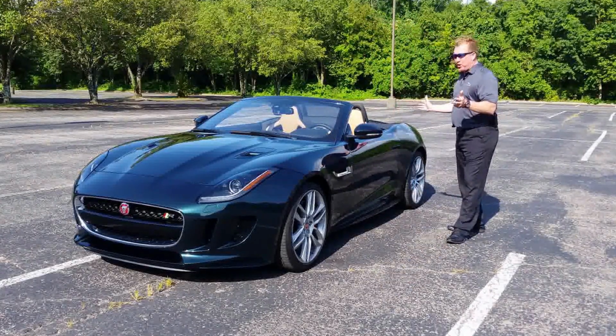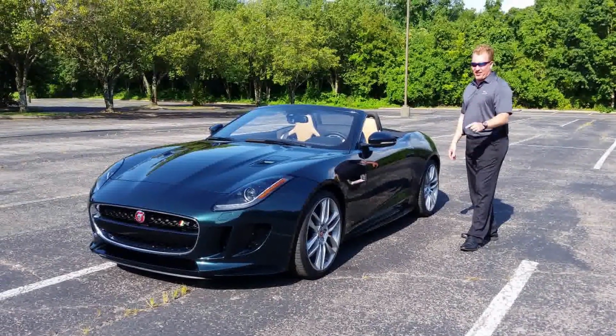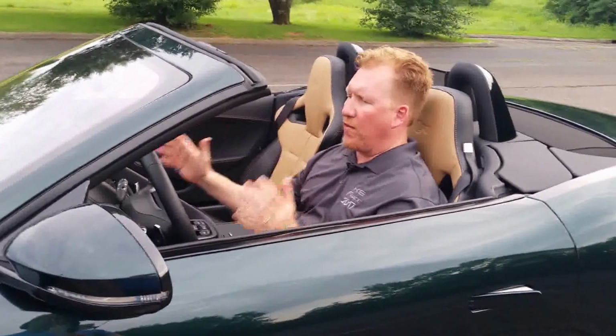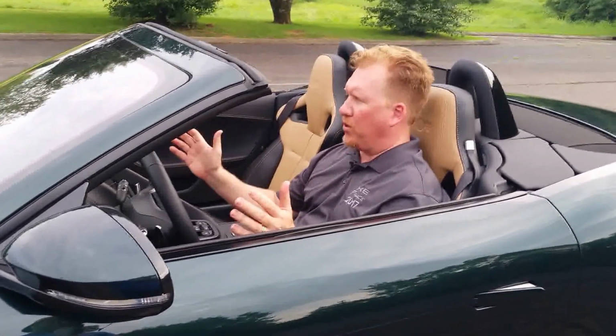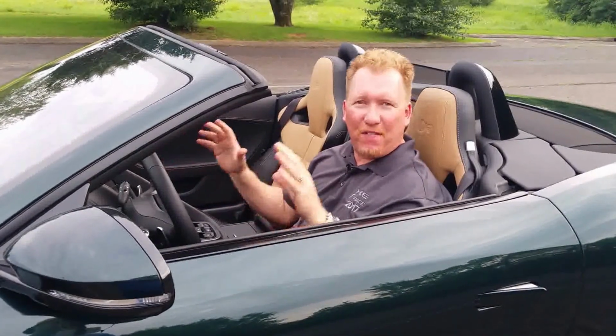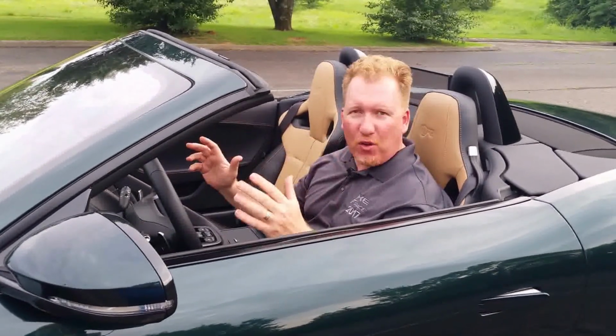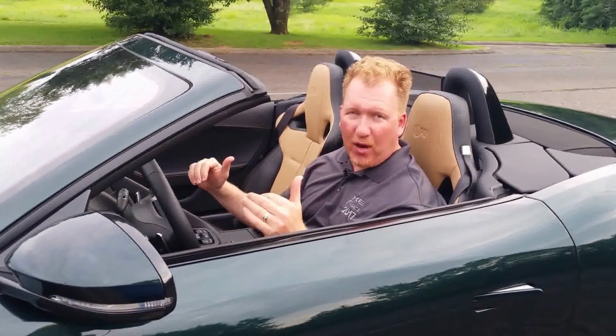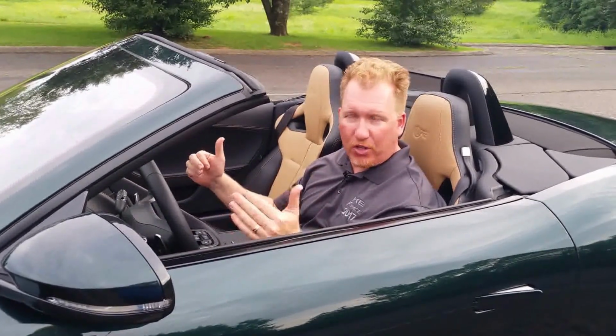We're going to check this beautiful machine out, and you're going to love it. Let's check out the interior. First of all, comfortable. I'm 6'1", about 230 pounds, and I fit. That's a big deal. You gotta be able to fit in the car. If you don't feel comfortable in the vehicle when you're test driving it, you're really not gonna feel comfortable after driving it for an hour or two on a trip.